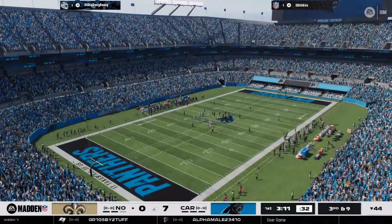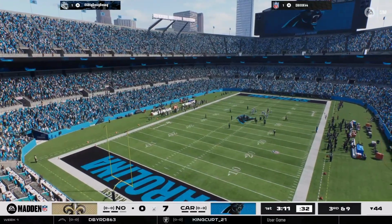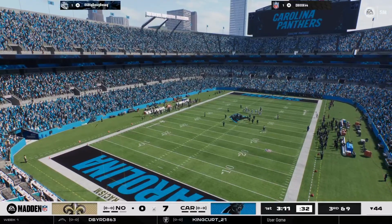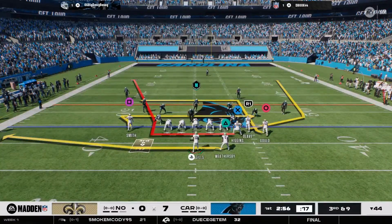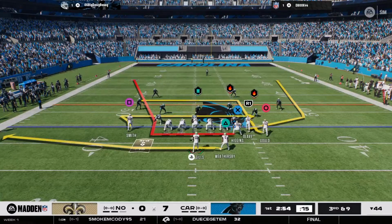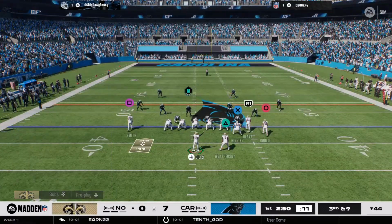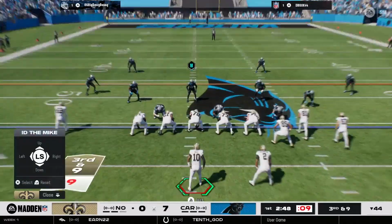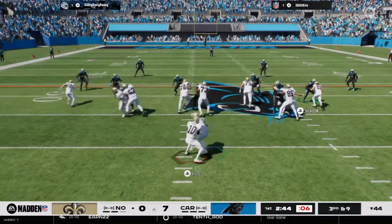A gain of 1 brings up 3rd down and 9. 3rd down and 9. Press all 80. 70, Timberwolves. Panther Street. Panther Street. Go.